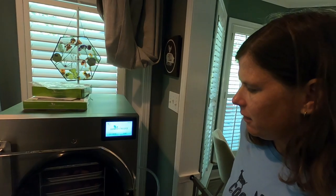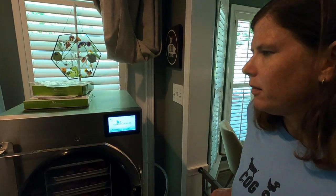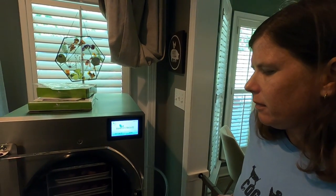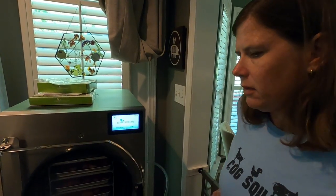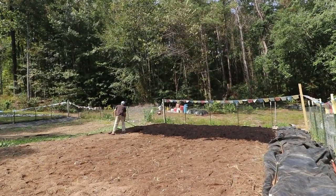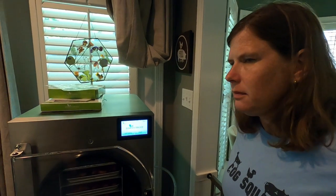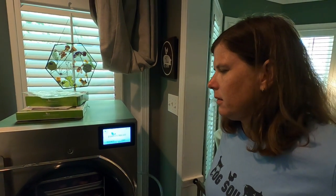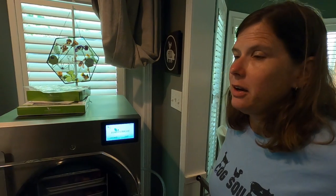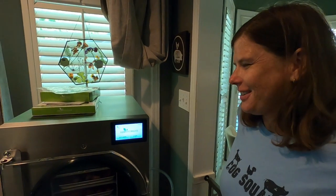Here's the thing that gets us with canning, and I know people out there love to can, but canning just for us takes up so much time. By the time you get your stuff clean and washed, it's usually in the evening because we work all during the day. You're tired by that time. You've got to get that pot of water boiling. Next thing you know, we've been canning for 3 or 4 hours and it's 1 o'clock in the morning. And then you have to get up the next day and start all over again. That's just not feasible for us. So I think this is going to be a game changer.